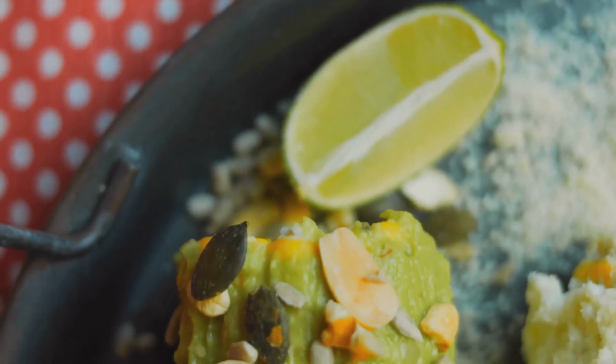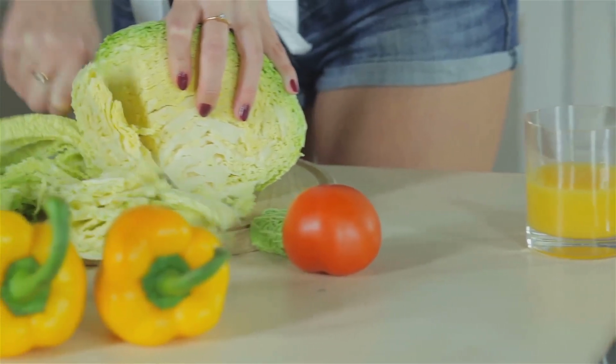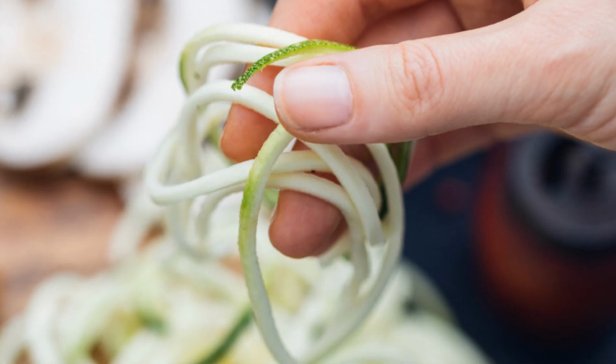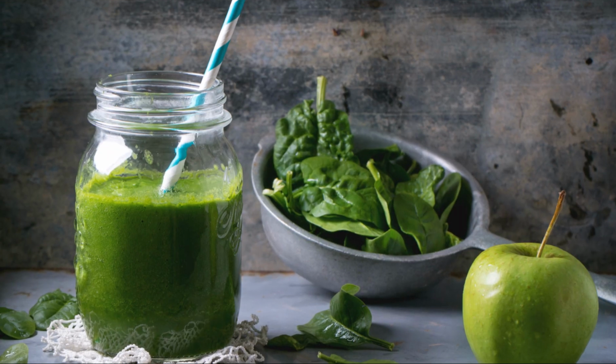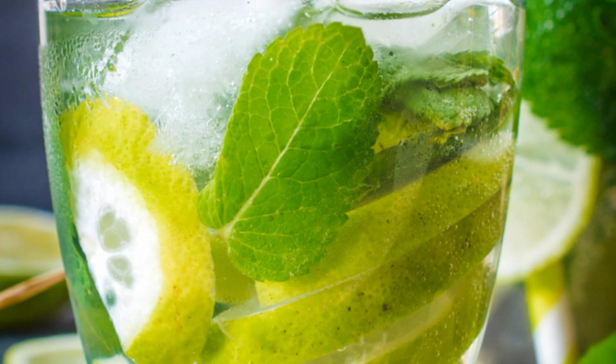From the delicious simplicity of salmon avocado toast to the surprising tastiness of chickpea cookie dough, these viral recipes proved that healthy eating doesn't have to be boring or bland. We discovered low-carb alternatives like zucchini noodles and cauliflower rice that were surprisingly satisfying. And we even found ourselves sipping on green smoothies and detox water like it was nobody's business.